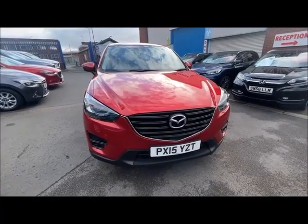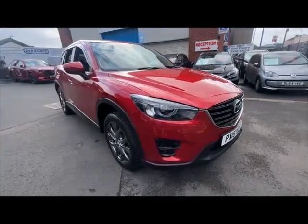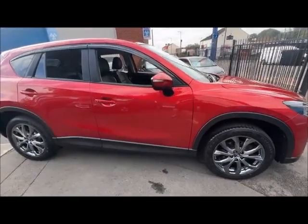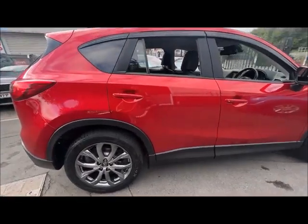Hello and welcome to our Fresh to the Forecourt video for this 2015 Mazda CX5. This is the 2.2 diesel sport 175 HP all-wheel drive model.